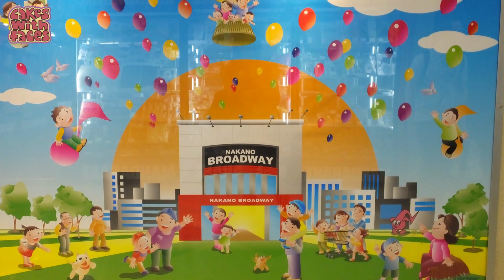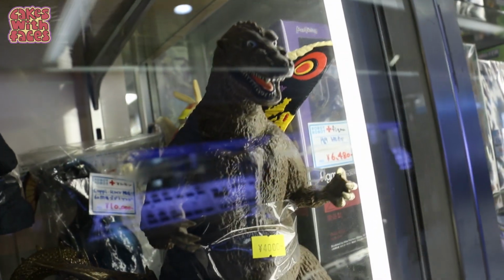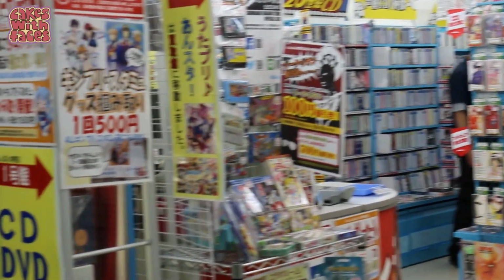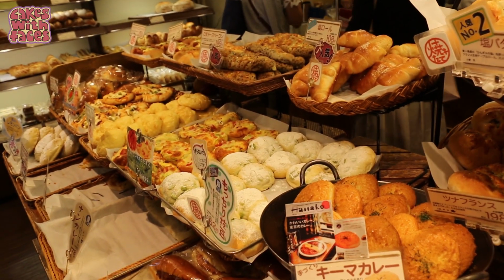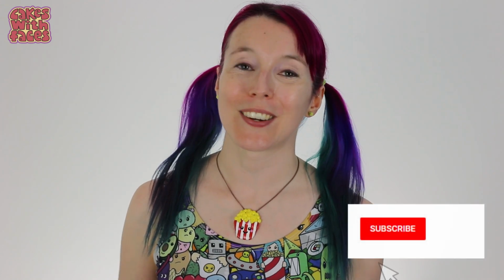So that's Nakano Broadway. There's lots of stuff to hunt through. It's a great place to find figures, obscure merch, and some great treats like that melon pan from my favourite bakery.